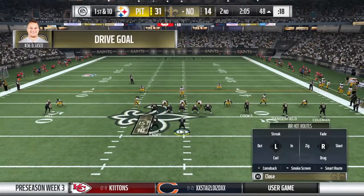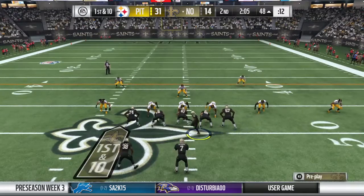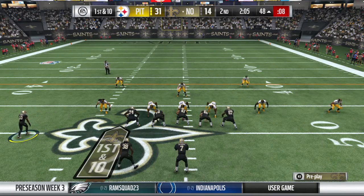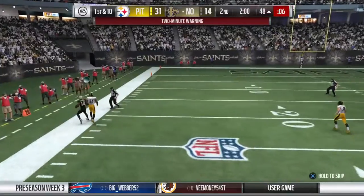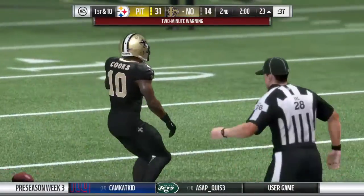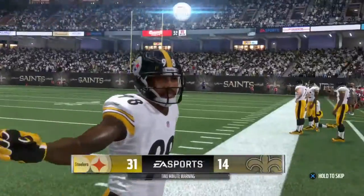No. Check. Patriot. And they'll send the slot in motion left. McCown now on 1st down. And he's going to go out of bounds, taking it down inside the 25. So 2 minutes to go in a wild first half. We're back to New Orleans after this.